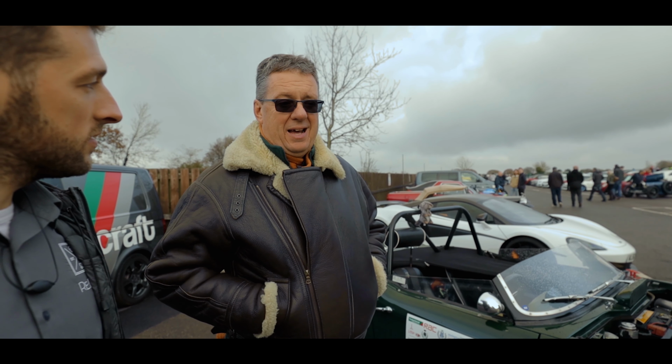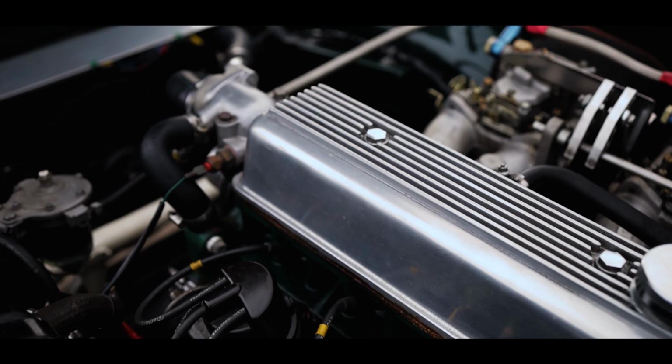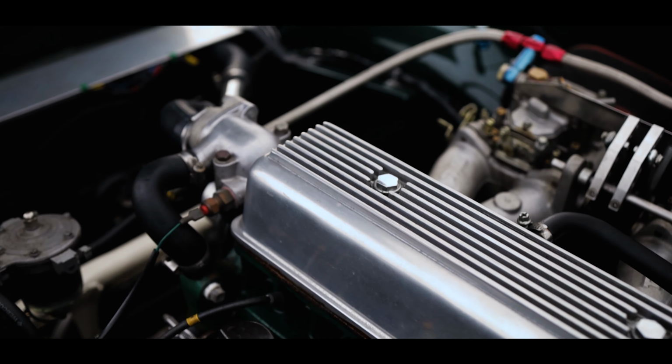And under the bonnet here is a Triumph engine. So this is a TR2, TR3 engine, traditionally producing about 90 horsepower, and this one's producing about 180 in race spec. So in about 900 kilos with 180 horsepower makes for an exciting drive.